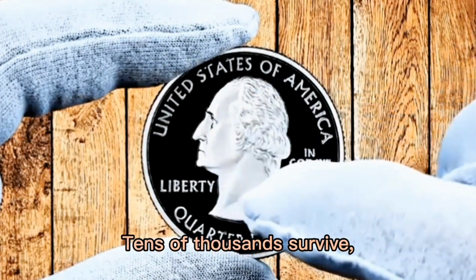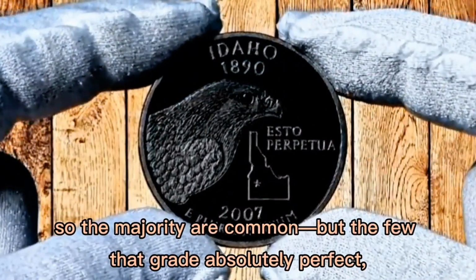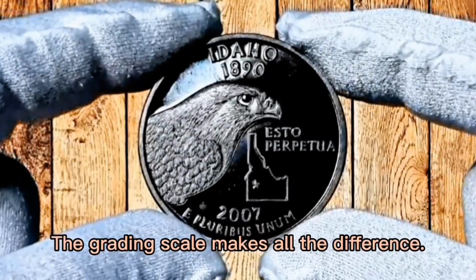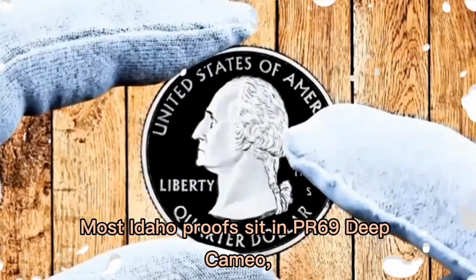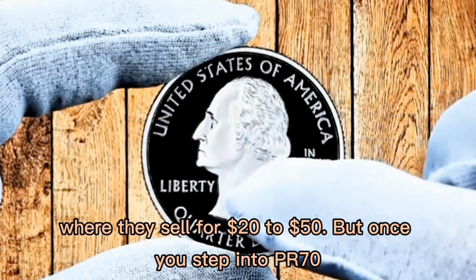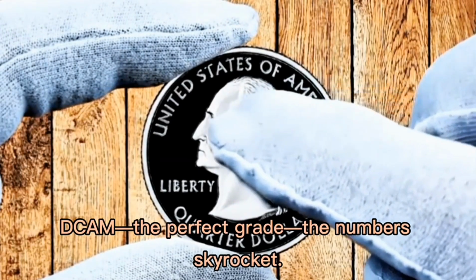Tens of thousands survive, so the majority are common. But the few that grade absolutely perfect, or carry dramatic errors, are worth a fortune. The grading scale makes all the difference. Most Idaho proofs sit in PR69 Deep Cameo, where they sell for $20 to $50. But once you step into PR70, Decam, the perfect grade, the numbers skyrocket.